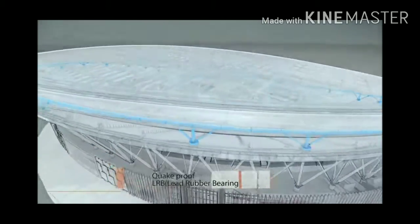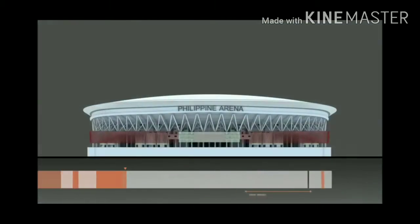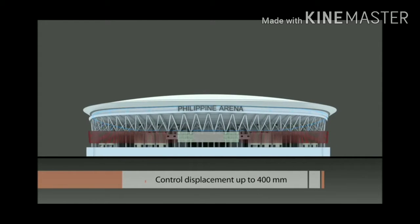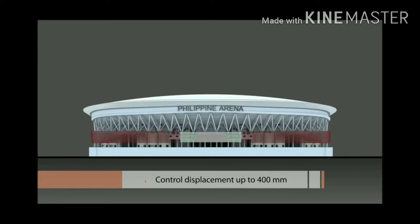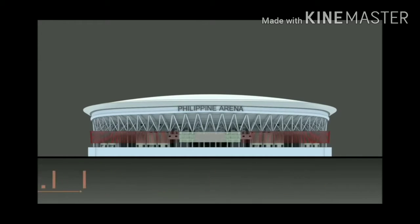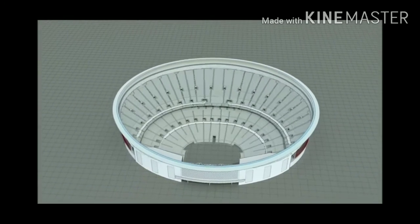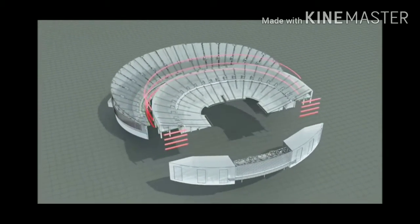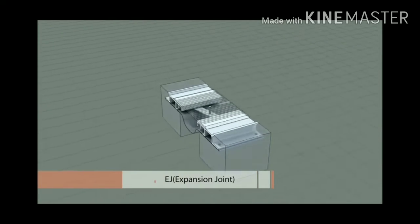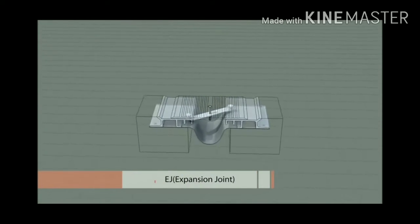If the lower structure of the building trembles in the case of an earthquake, the upper portion moves independently and withstands tremors up to 400 millimeters. Expansion joints were designed in the lower structure to maintain a suitable distance between buildings and to prevent building damage or collapse in case of an earthquake.